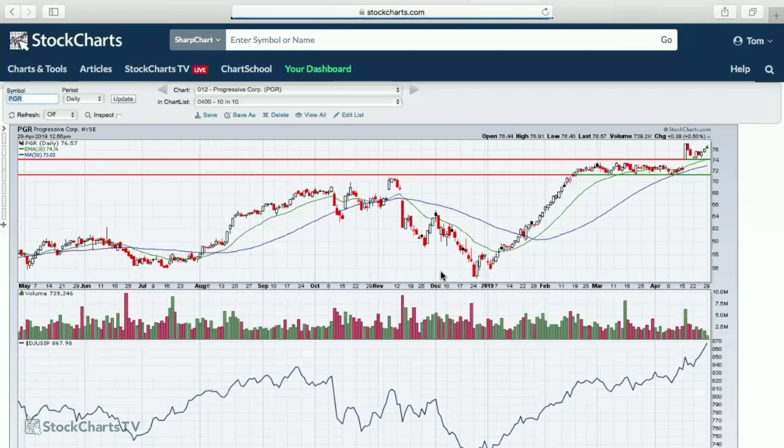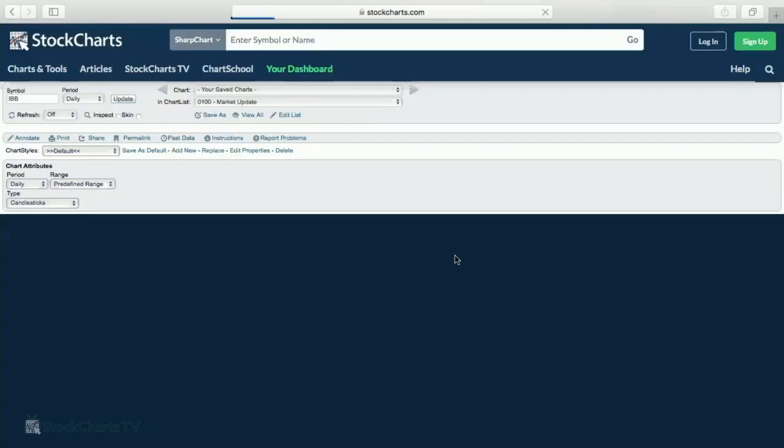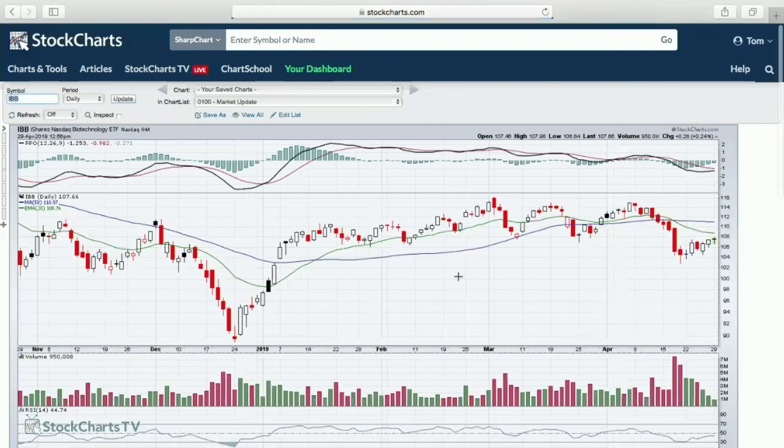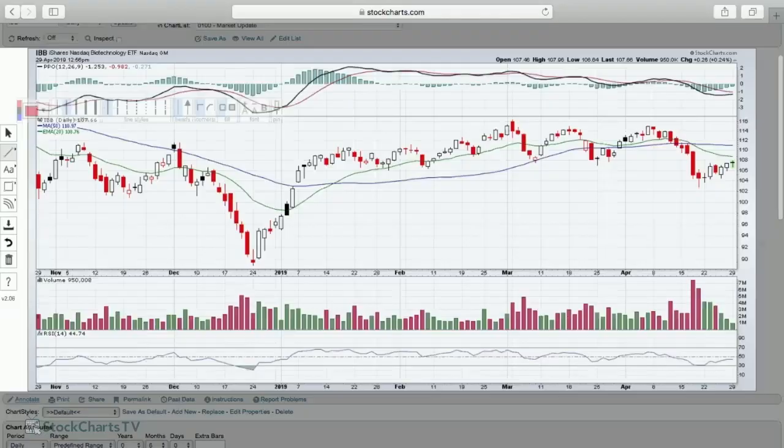Next one we've got is bruised and abused in the healthcare space, IBB. Yeah, the biotechs have not been good. I can just pull this up on a regular chart. The problem here is that we did lose that recent support level. So now we're going to have two levels that we need to negotiate.